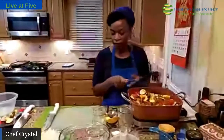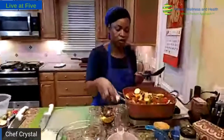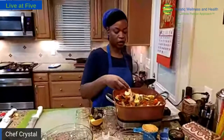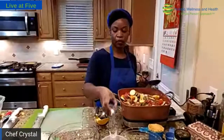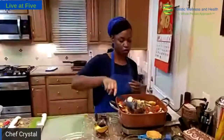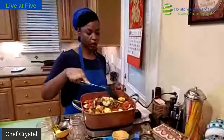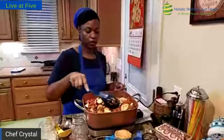I'm gonna go ahead and add a little bit of salt to this. The recipe calls for 2 teaspoons, but I'm just gonna add a teaspoon right now. I feel like I need to add more. All right, and that is that. So we're just gonna let this get hot again. Look at all these beautiful colors.